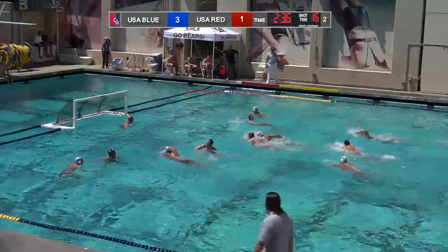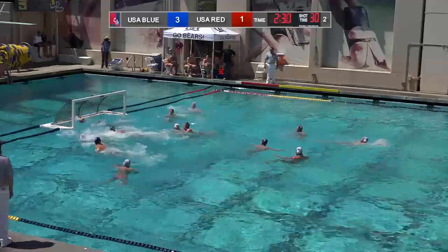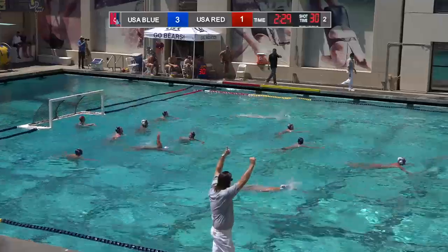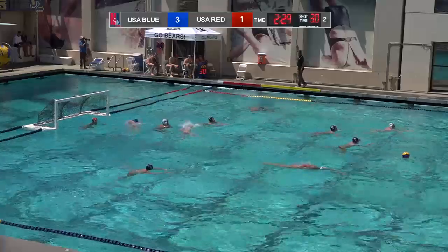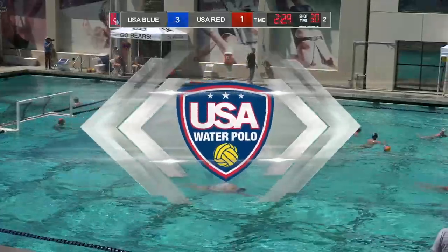Ramirez now, full head of steam, works into the front court. Dunston, Cupido on the one time. They put it home, far post. 4-1, USA Blue. Excellent counterattack, good structure. Brought the ball deep, took it inside the 2, and Cupido gets free across the cage. Not a whole lot the goalie can do about that. And nice pass by Dunston.